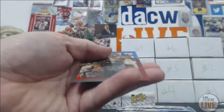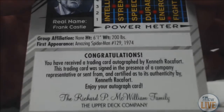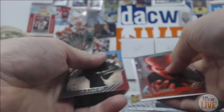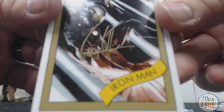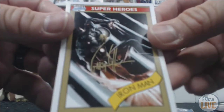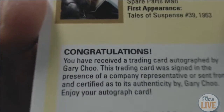Alright. Punisher card with the signature Kenneth Rocafort auto. And Iron Man with the gold signature. It's a cool looking card. Gary Choo.